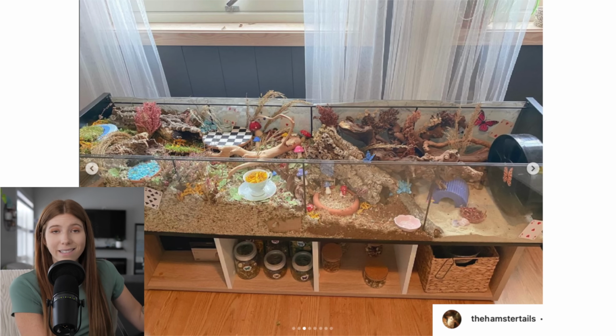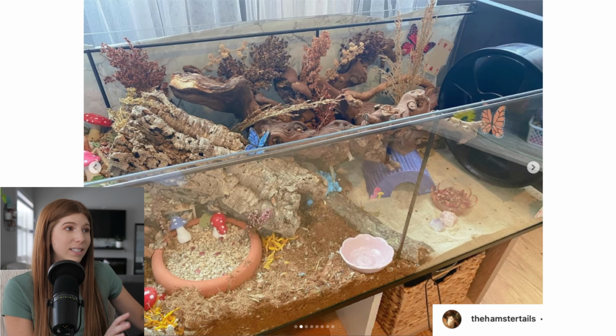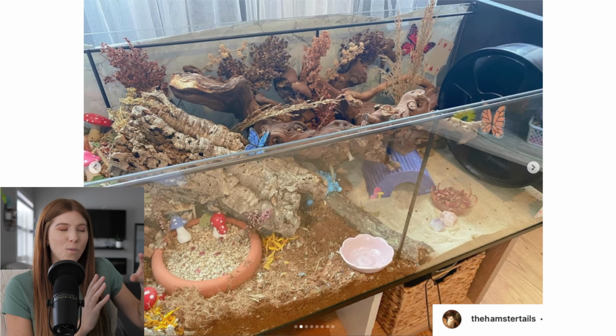Next up, we have a single DTOF, but look at the theme of this DTOF. This just goes to show you can still have themes and provide your hamster with all of the enrichment. Once again, it doesn't need to just be all natural colors. This is like a Wonderland cage. There's a little teacup here that appears to be filled with either sunflower petals or calendula petals. That's so cute. There's little cards on the outside of the enclosure for decoration and little pops of different colored bedding. And on the side with the wheel, they have a sand bath, and there's little butterflies and wooden mushrooms. So cute. I love seeing themed cages with proper care. It's always really interesting to see what people do.